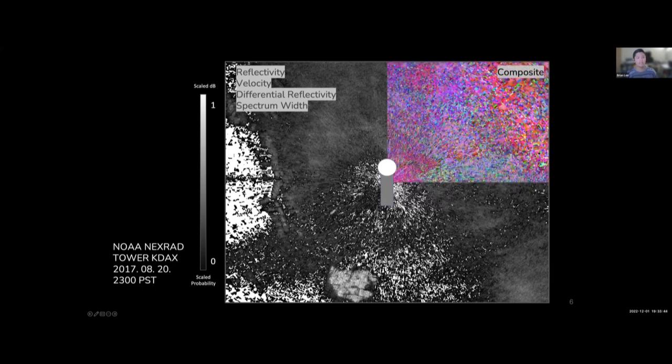I then combine these data for ingestion into my machine learning algorithm, which means I take all these data, standardize it to a uniform format, and dump it into what I call a data cube, or a multi-dimensional array of data. And this makes the data almost indecipherable to the human eye, as we can see here in this data composite.